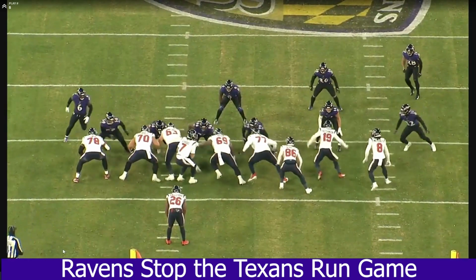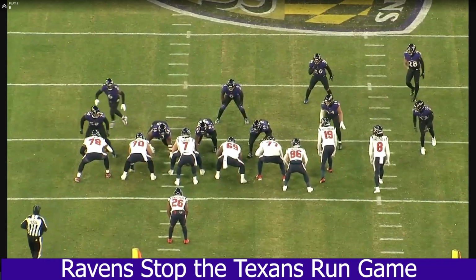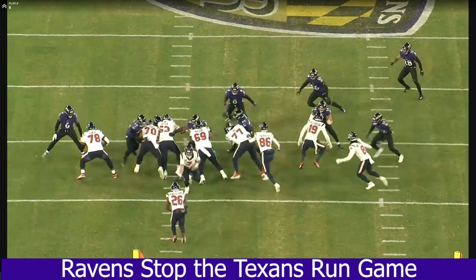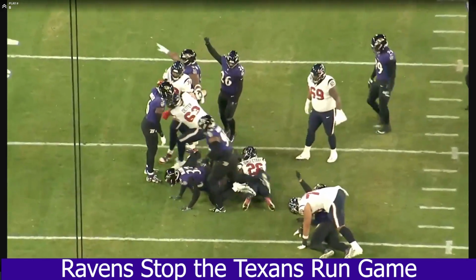It's a great individual effort. Just that little shift right there at the last second is what changed it. You see Thompson try to communicate, but the guard never looks at him or even communicates back. And Thompson just lets him go because he's thinking the guard is going to get him. So Van Noy, with the confusion, makes the play.